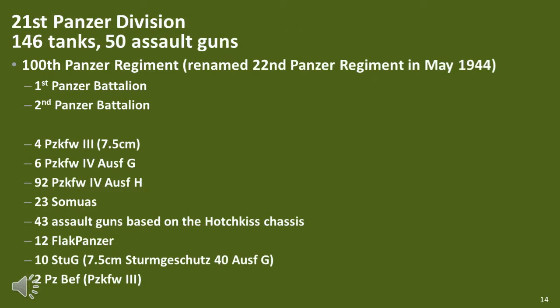The 21st Panzer Division was recreated in France in 1943 using French vehicles, but before June 1944 it was quickly re-equipped with German equipment, specifically tanks.